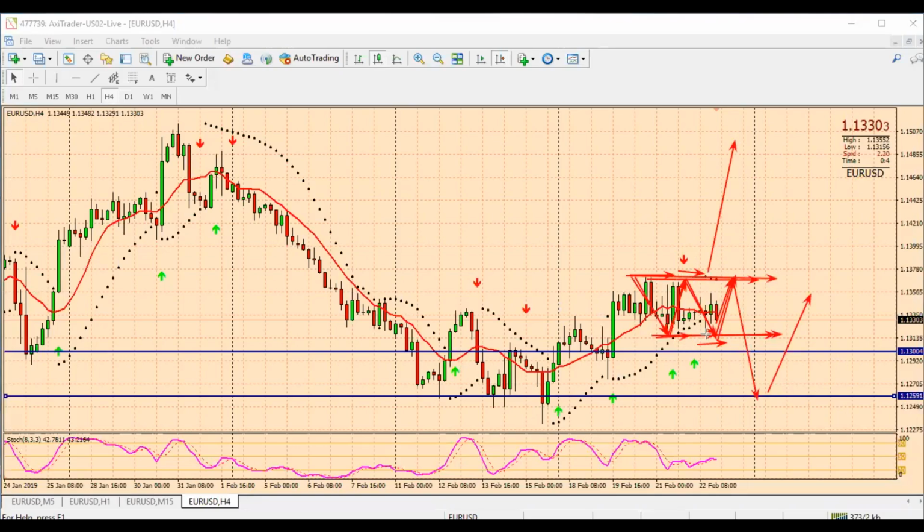This is the area from 13 to 1375. This is where it's been bouncing for the last whole week, pretty much 4 days worth of doing this. So we're going to watch out for this area. Depending on which way it breaks out of this price range, we're going to go with that direction. This is the plan. So let's see which way.